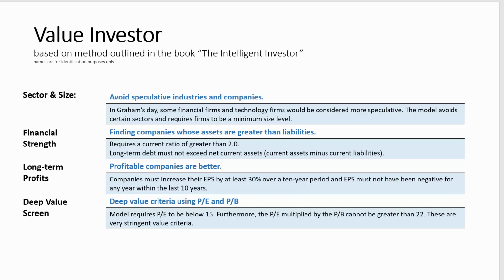Deep value investing models such as this one can bring investors into the cheapest, most beaten down stocks in the market, and this is where many great long-term opportunities can be found.